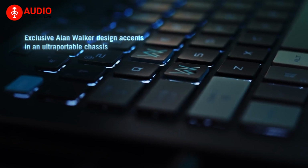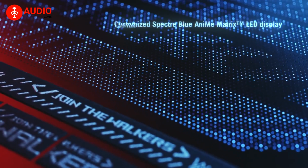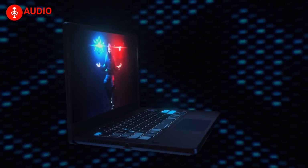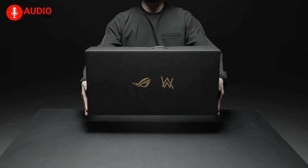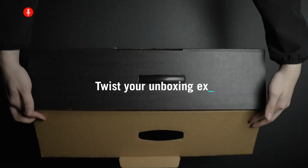At number 3, we have a powerful laptop collaboration, and it's the Asus ROG Zephyrus G14 Alan Walker Special Edition. Now, how is it special from the regular version? Well, glad you asked. What makes this special edition special is the box it comes with.